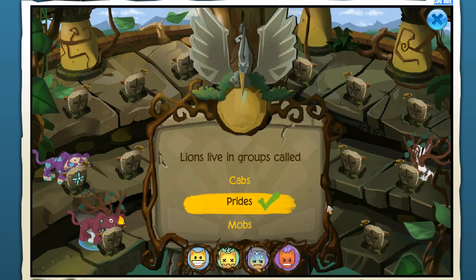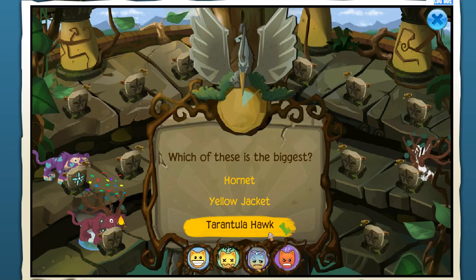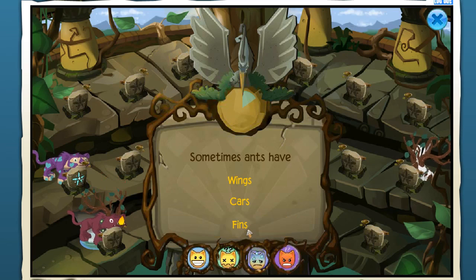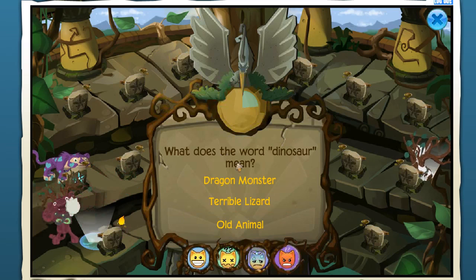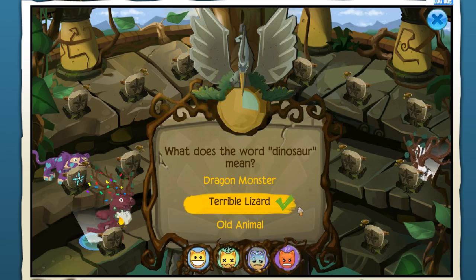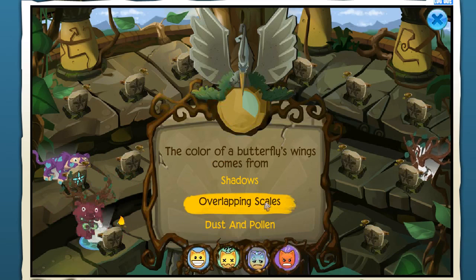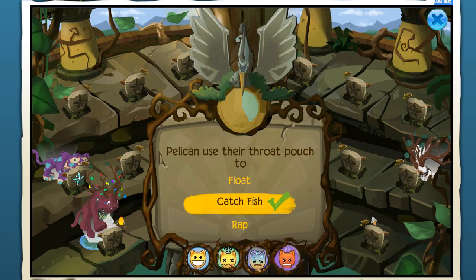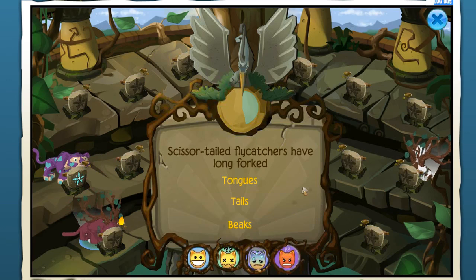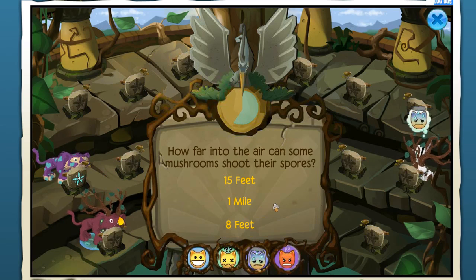Lions live in prides! Huzzah! I want enough to get a chemistry table. Which of these is the biggest? A tarantula hawk? Ooh. Sometimes ants have wings! Alright, we'll see if we can grab a couple hundred. And then, dinosaur is like terrible lizard. That's what that means. The color of a butterfly's wings comes from the overlapping scales that are very, very tiny on it. Pelicans use their throats to catch fish and also eat other birds. I have seen that happen before. And then have long forked tongues. No, tails! I get that one wrong every time.